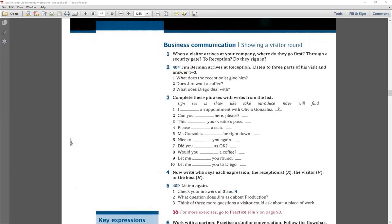Good morning. I have an appointment with Olivia Gonzalez. Okay. What's your name, please? Jim Berman. One moment. Can you sign here, please? Sure. And this is your visitor's pass. Okay. Thanks. Please take a seat. Miss Gonzalez will be right down.